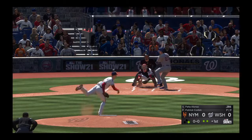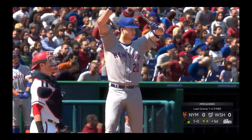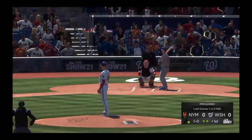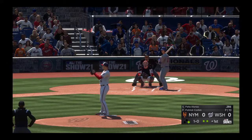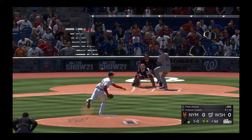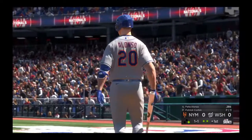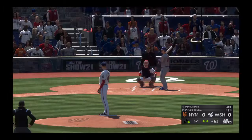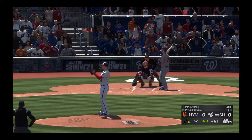First pitch on its way as he'll take a look at ball 1. Man, that's one of those. How could you not swing at that one? A good take there on that pitch. The set and the 1-0 pitch. You can definitely tell with that foul off right there that he's picking up spin on this pitcher's off-speed stuff. Maybe expect a fastball on this next one.